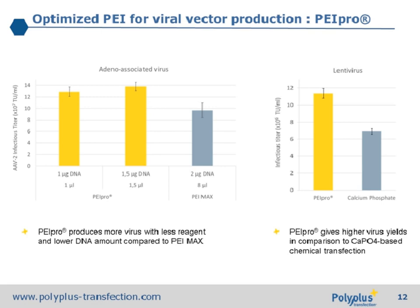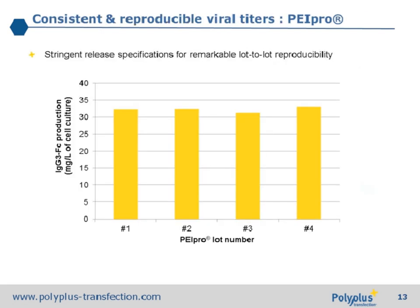With 2 times less DNA and more than 4 times less, and up to 8 times less, reagent, you can nicely see here that with PEIpro, you reach higher viral titer yields compared to a competitor, PEImax. Not only is PEIpro more performant than other commercially available PEIs, such as PEImax, but it is also standing out from other methods, such as calcium phosphate. By the way, calcium phosphate is also limited to adherent cell culture systems, as it requires the presence of serum. Furthermore, due to our stringent release specifications, we can guarantee high lot-to-lot reproducibility, as illustrated here.